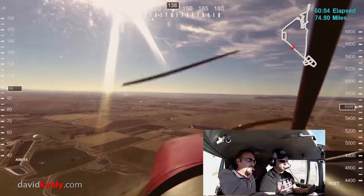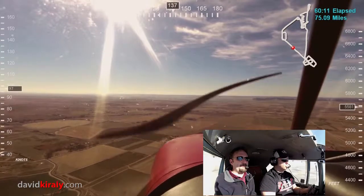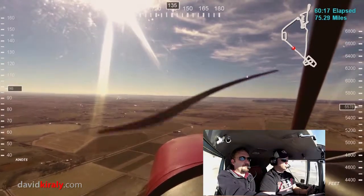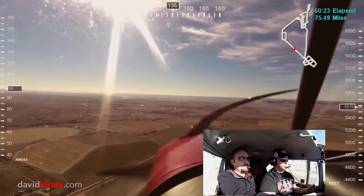Wind 080 at 03. Visibility 10. Sky condition clear. Temperature 09 Celsius. Dew point -04 Celsius. Altimeter 3018.